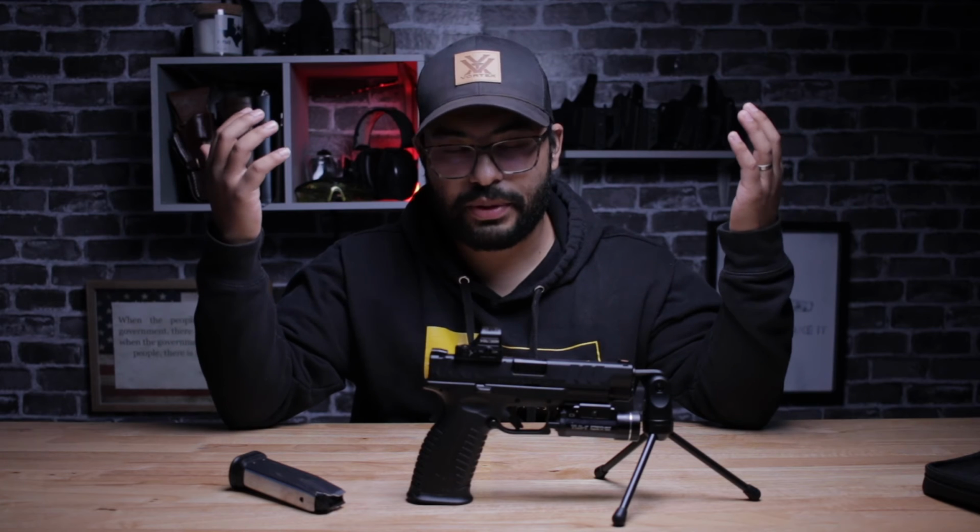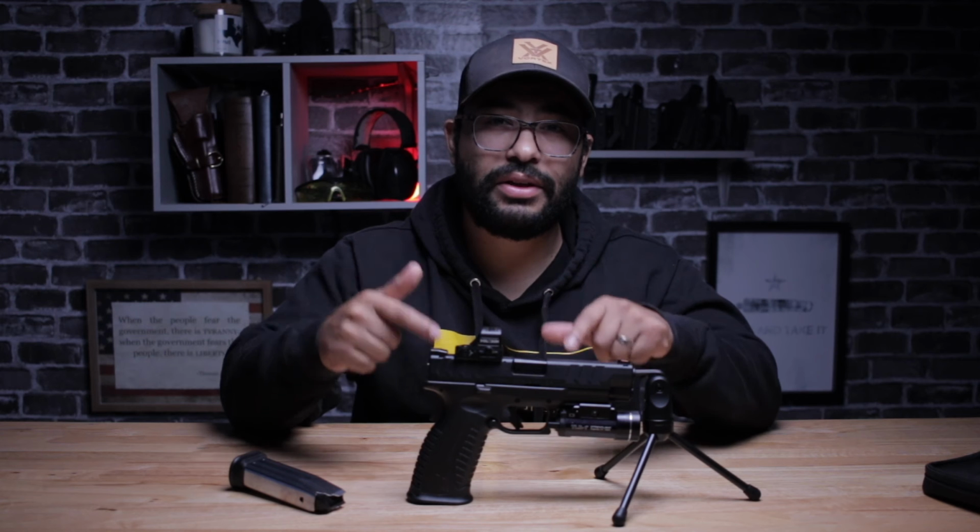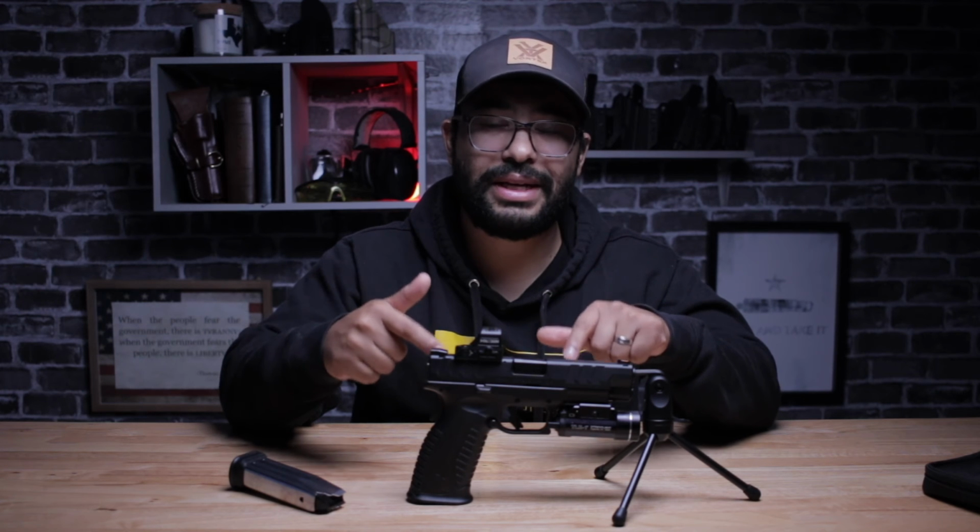I put quite a few different types of ammo through this. It's eaten everything. I have zero malfunctions. It has just run like a champ from day one. And that's another really big plus. The torture test that Springfield has done to these firearms is absolutely amazing. If you haven't seen that, you should go check it out.